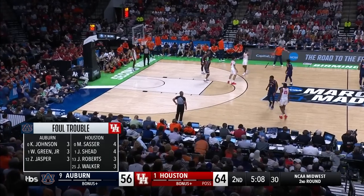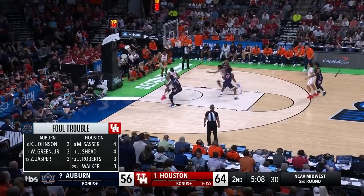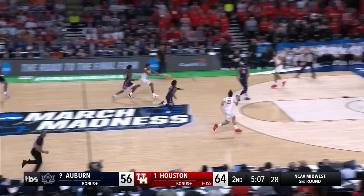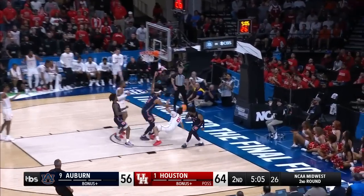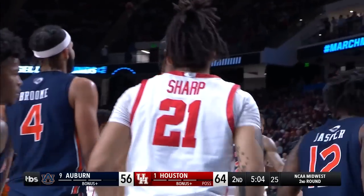Looks like now Auburn extending this pressure, front face guarding on the inbounds pass. So, what you guys were calling for the last time. Boy, they were lucky. Give it up. And it's a shot. Oh, he is clobbered. Blocked twice there. Green got him on the way up. And then, of course, Broom as well.